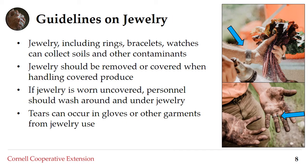Guidelines on jewelry. Many people wear watches, wedding rings, bracelets, or earrings. In many work environments, these are not a concern, but on the farm, jewelry can easily trap soils as well as contaminants in the tiniest of spaces. Not only can jewelry innocently spread foodborne pathogens, but they can also be physical contaminants. For example, if the back of an earring were to fall off into a bag of lettuce. Jewelry can also pose a hazard to workers. Loose jewelry can get caught on machinery.